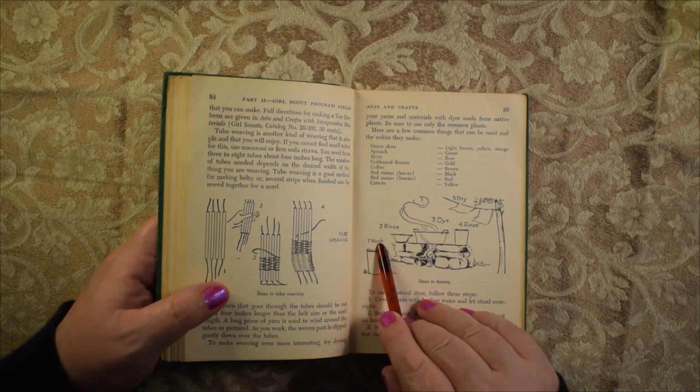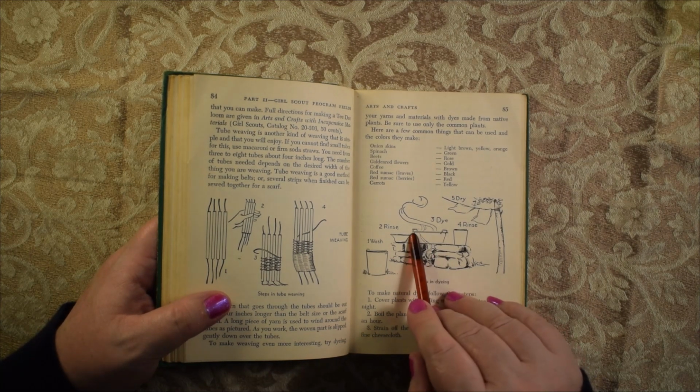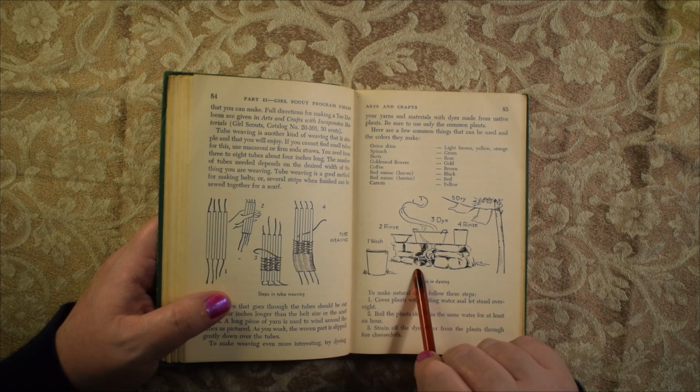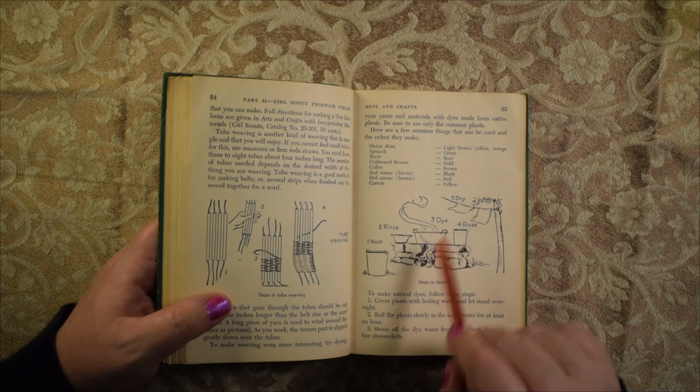First, you wash your item, then rinse it. Put it into a dye bath that is hot. And then rinse your item again, and then hang it to dry.